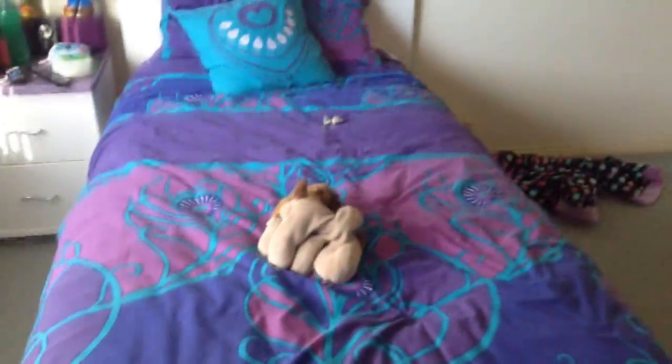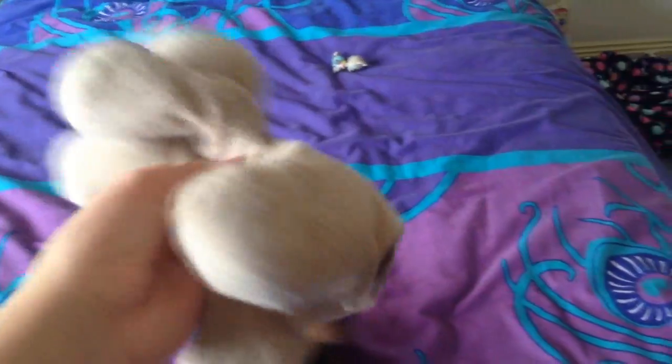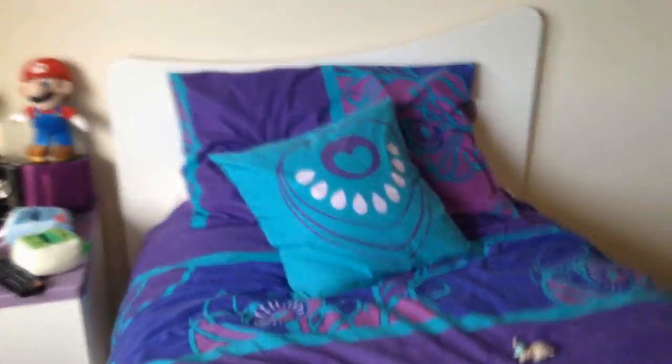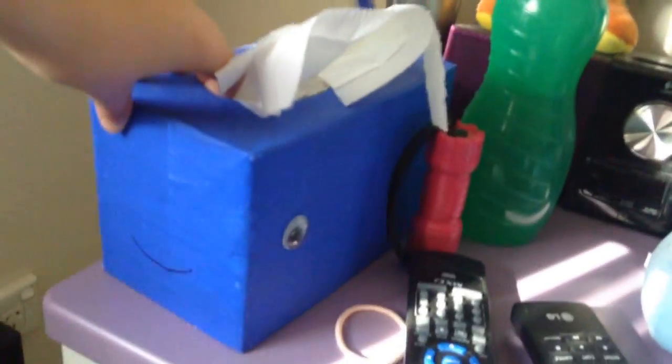So here's my bed, and then there's these dogs that were in the painting. They're really old and stuff. I've had these for forever pretty much. And over here is just my bed, and there's actually Jessica here. Jessica's right here. Oh, hey girl. Right here is my iPod dock and these Mario characters, and there's a little tissue whale box, and my remotes and iPod holders and my drink bottle, love lamp. Then yeah, that's pretty much it.